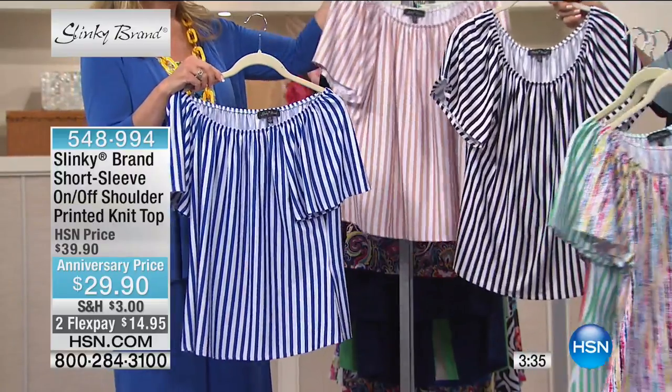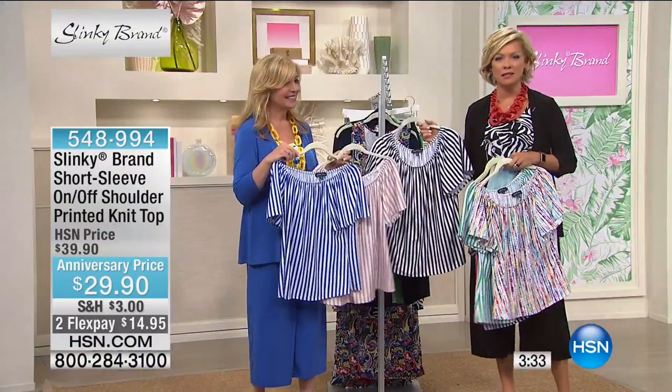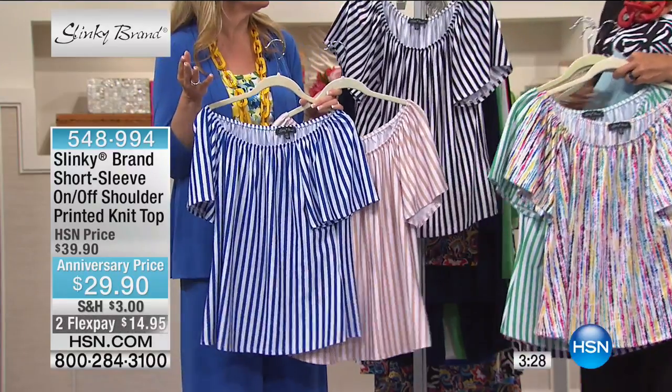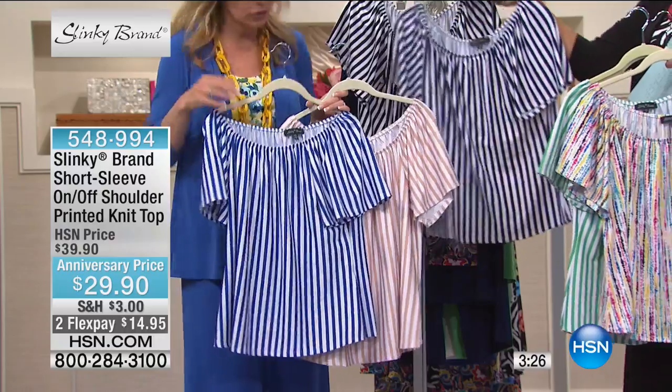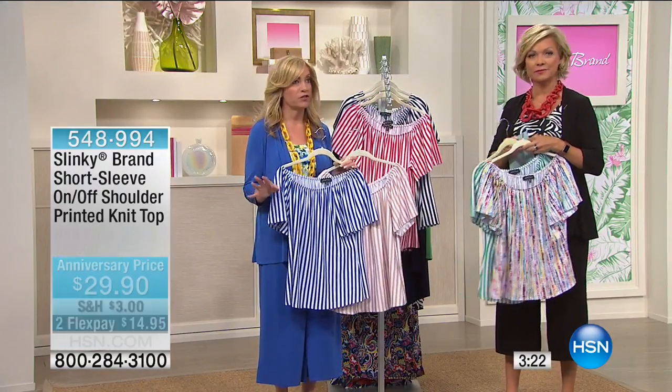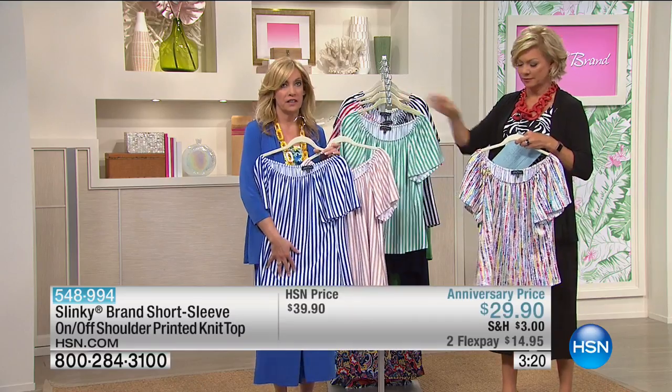This is just as refreshing and summertime as it could be. It's a little bit nautical. Here again, a little bit sexy. And all the colors work back to today's special cropped wide leg pant. So every one of these striped on off the shoulder tees works back perfectly.